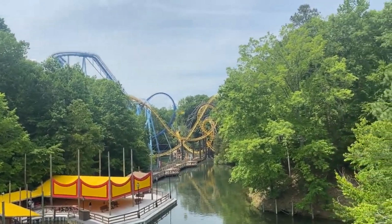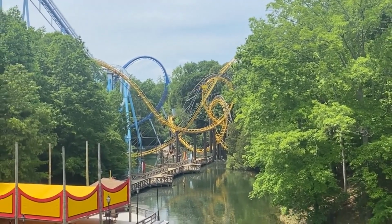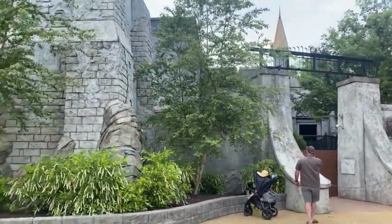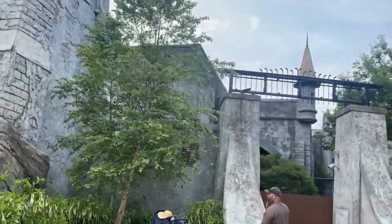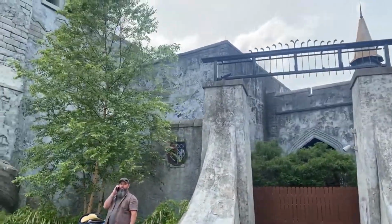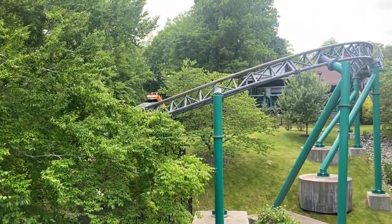This classic Aero is still here though, and has some awesome interlocking loops right there. So put up the Vortex sign. Also, a recently closed ride. There's a rumor for next year this being an indoor coaster though, so I'll come back and eventually check it out because it's definitely a park that I'd love to come back to sometime. But yeah, Curse of Dark Castle is not here anymore.